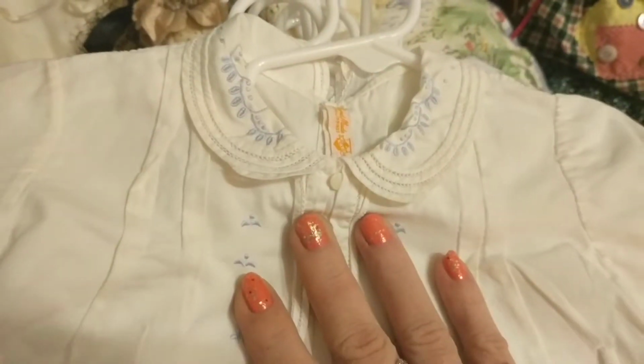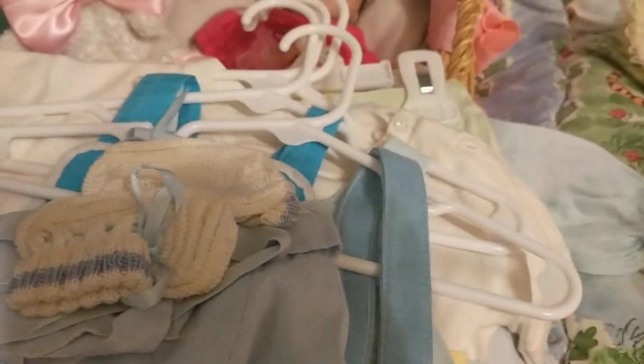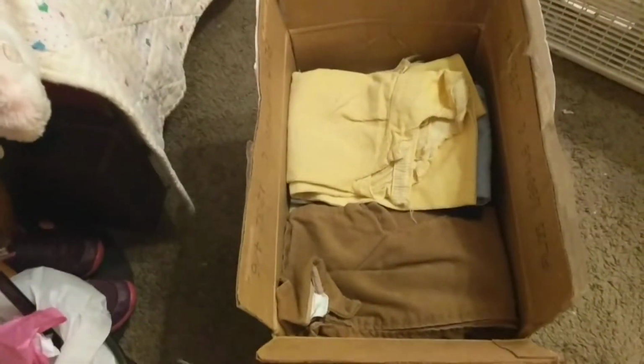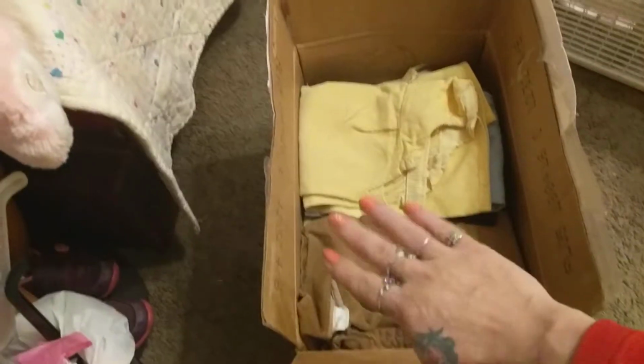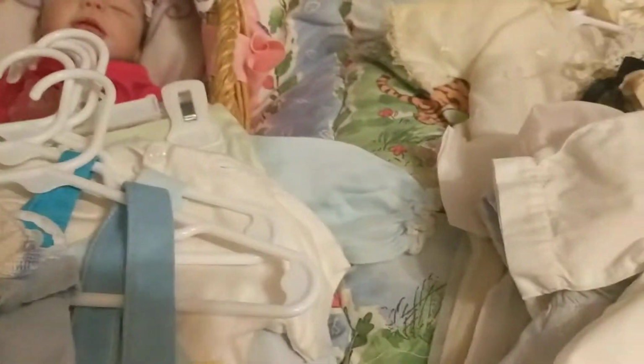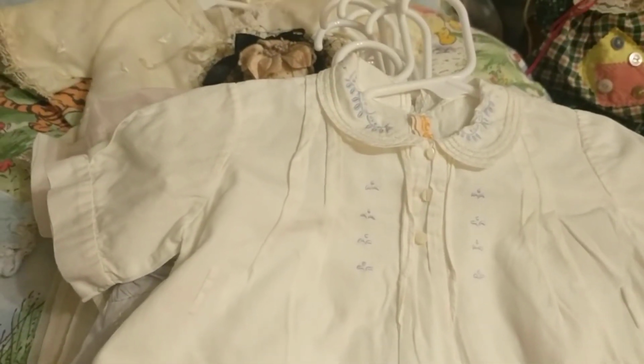But like I said, this is just part. I have a bunch of boy stuff. That is the box they all came in, and that is still full almost to the top. Girl and boy stuff, but more like winter stuff. So I was, and still am, just tickled pink. And this is almost 20 minutes long now.